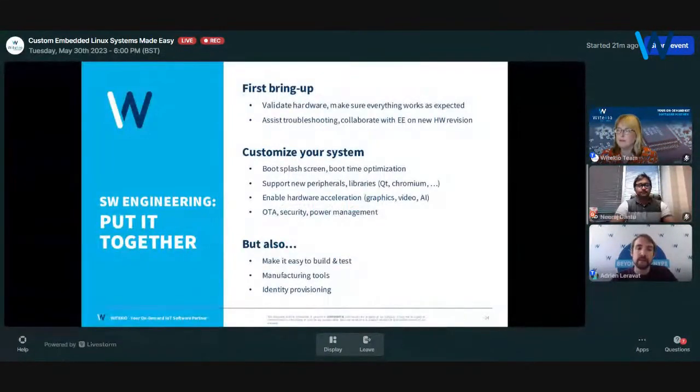The second step is, once you have that platform defined, putting it together. So the bring up is the first phase that you do. Obviously, you have your first hardware prototype. You're trying to make sure that this prototype is working, that all the components and everything are working as they should. So it's a lot of troubleshooting and collaboration with your electrical engineering team on that hardware revision, and most likely work on the new one. Usually it's hard to get it right the first time. So at least a second version of the hardware is required. But you might be lucky.